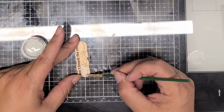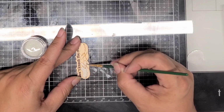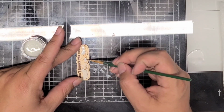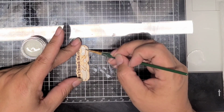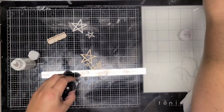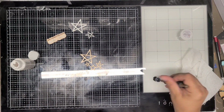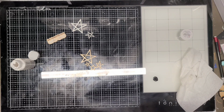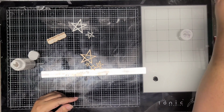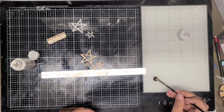So here I'm getting started on the little Croc shoes, and I have sped it up, of course. But I just want you to get the idea of, it's not very hard to paint the wood veneer. You just have to go very slow. That's the reason for speeding it up. And I actually pulled off the little nib of that little paint bottle of acrylic paint. It was clogged. I couldn't get any paint out of it.